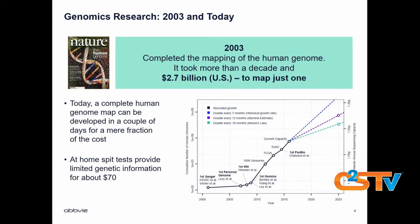And we heard tonight about 23andMe and Ancestry.com, how for a very, very tiny fraction of this cost, you can actually get your own DNA sequenced or partially sequenced.